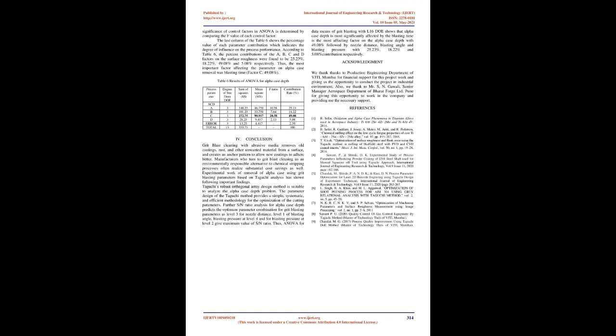Thus, ANOVA for data means of grit blasting with L16 OA shows that alphacase depth is most significantly affected by blasting time, which is the most affecting factor on the alphacase depth with 49.08%, followed by nozzle distance, blasting angle, and blasting pressure with 25.23%, 18.22% and 5.08% contribution respectively.